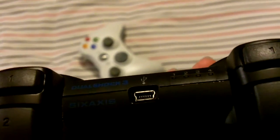On the other hand, the Sony controller has a built-in battery and a charging port on top, so you can plug it directly into the PS3 and charge it right from there. Although the cord they give you is very short, so you're not going to be able to play while you're charging, but if you have a secondary controller, you can use that, or you could just wait it out, or you could sit right next to your PS3 and use that. That's about it for the differences.